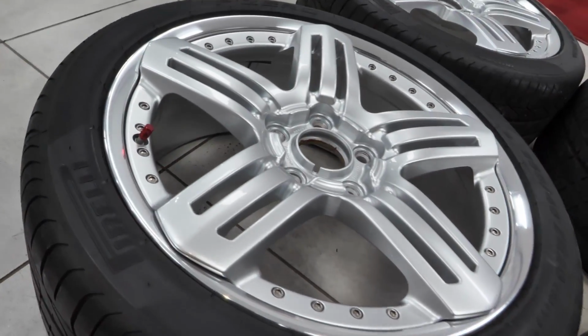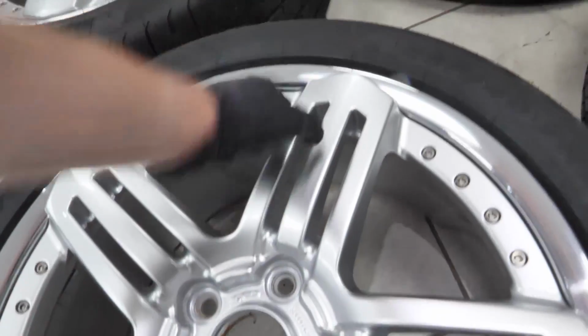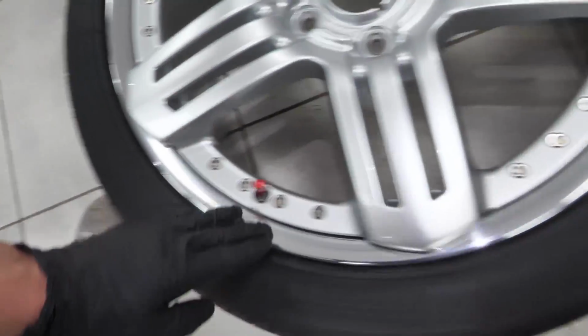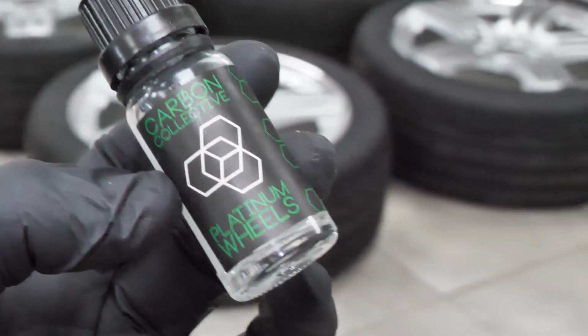Wheels looking real smart. Friday 4:30. They've received a machine polish and cleanse on the inner barrel. The more spokes have had a yellow pad 3-inch over them, hand polishing the split rim there and the polished lip. Sealed with Carbon Collective Platinum wheels.